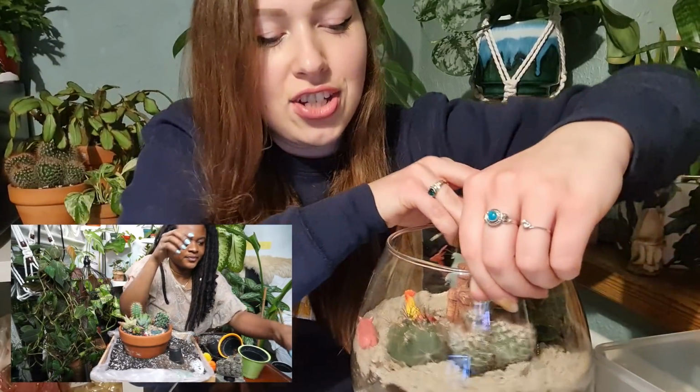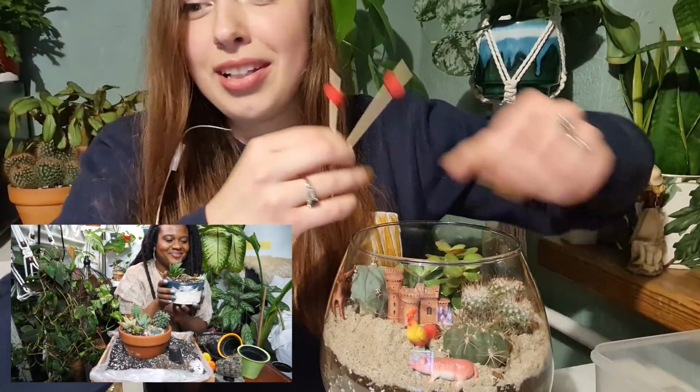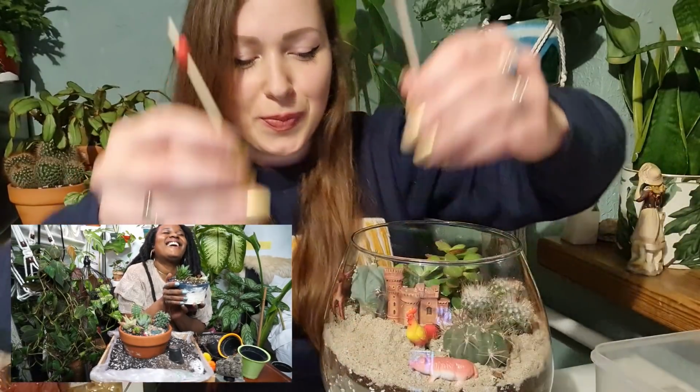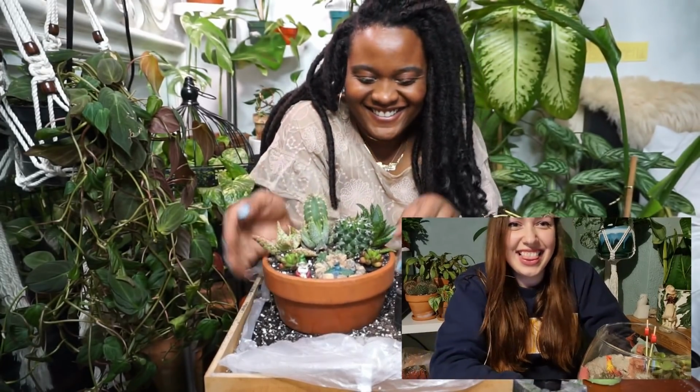So I just put in a rooster and a pig. That means that's us, right? Cute. Symbolizes us. That is so cute. I'll put two hearts. Yes, I love it. Oh, I'm so happy. Yes.